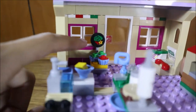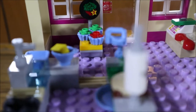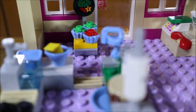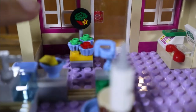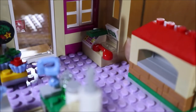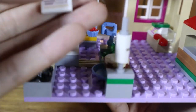Then you do have that little stickered piece, and I think it's salsa or salad. I don't know what that is. That looks like salad. The sticker looks like salad, but then as you can see, it kind of does look like salsa. That is the only money you do get. You do get this menu right here, which is pretty neat.